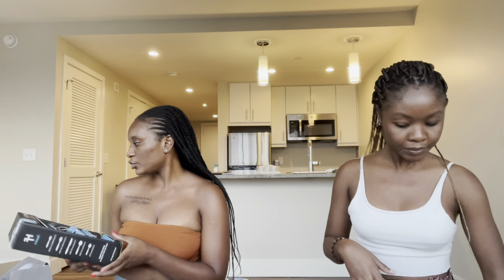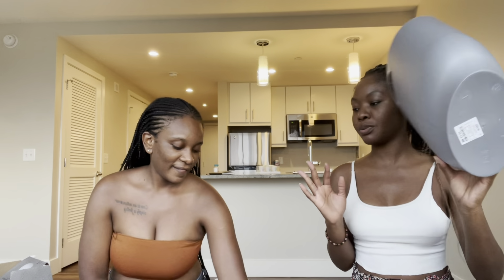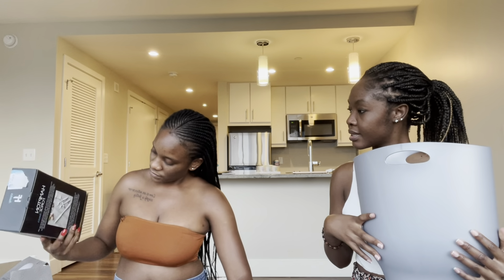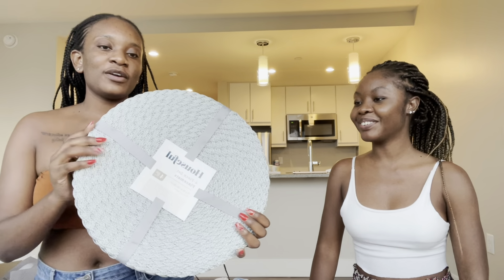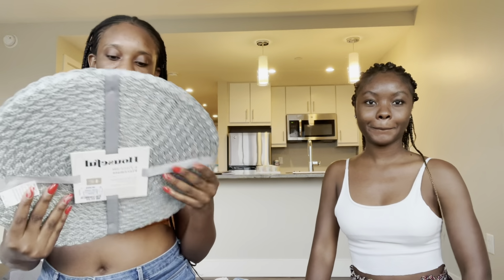It's four each. And then this is a bin. This is a fresh can for the bathroom. It was also $4. How much is the cutlery set? These were $15. Not bad at all. The placemats. These are also so cute because they go with the color that we're going for. There are four of them, gray, and they were like $7. You can never go wrong with some placemats on the kitchen aisle.